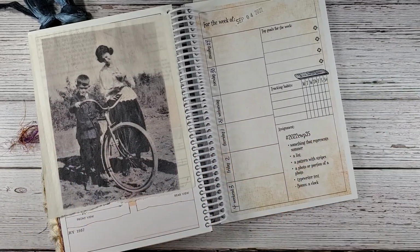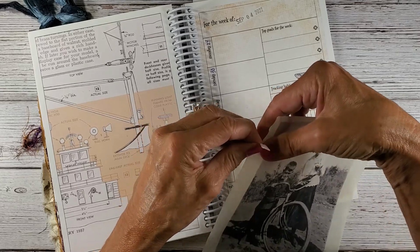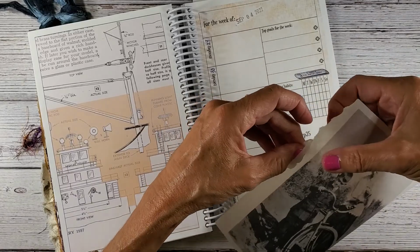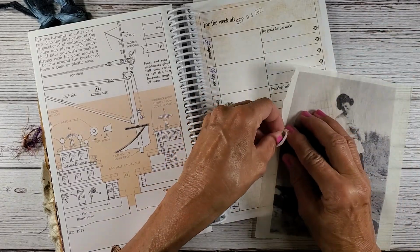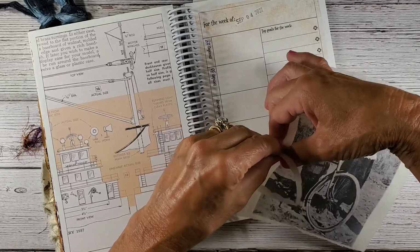I do have to cut this down a little bit. I'm going to take a little bit off each side. I don't want to use my ruler because this is so thin that I'm afraid I would rip it in half.